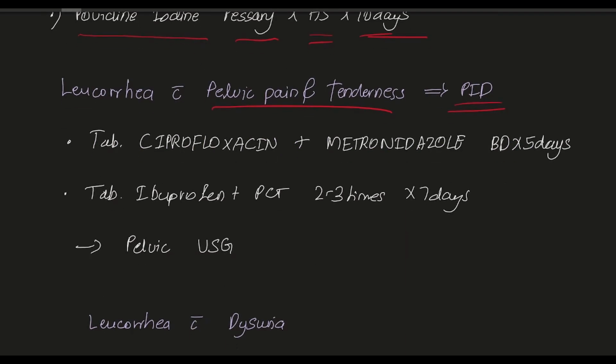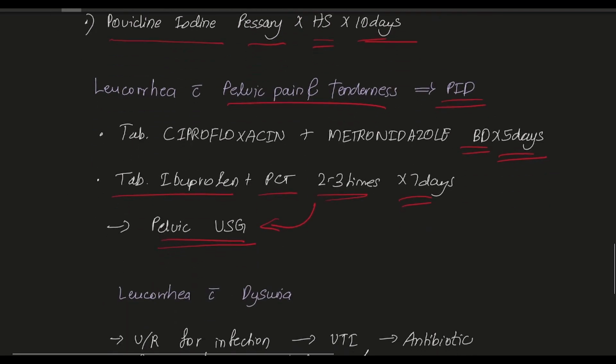For that, you should add tablet ciprofloxacin and metronidazole combination 2 times a day for 5 days. Okay, and you can add anti-inflammatory substances, that is tablet ibuprofen and paracetamol combination 2 or 3 times per day for 7 days, and do pelvic ultrasonography, because pelvic inflammatory disease has its own significance. To have a good prognosis, we should know what the condition is.